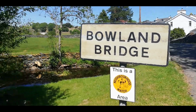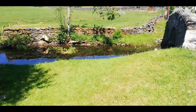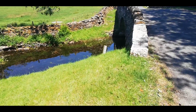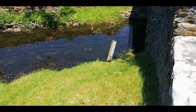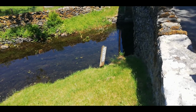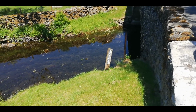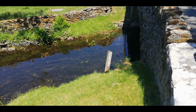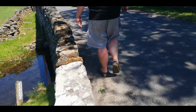Stop Bowland Bridge because we found more Winster. Here's the Winster. Apparently it's not even 2 whatever because they're definitely not feet. They're tens of centimetres, but it's clearly wrong. So anyway, there is the Winster.